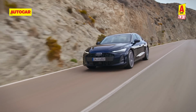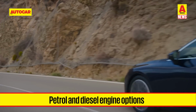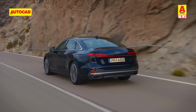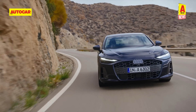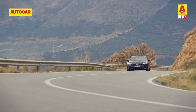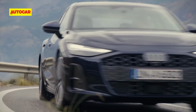For overseas markets, the new A6 Sedan gets a trio of mild hybrid powertrains. The entry-level option is a 2-litre 4-cylinder turbo petrol engine with 204 horsepower and 340 Nm. Also available is a 2-litre turbo diesel engine that's good for 204 horsepower and 400 Nm, and buyers looking for something sportier can get a 3-litre turbo petrol V6 with 367 horsepower and 550 Nm.